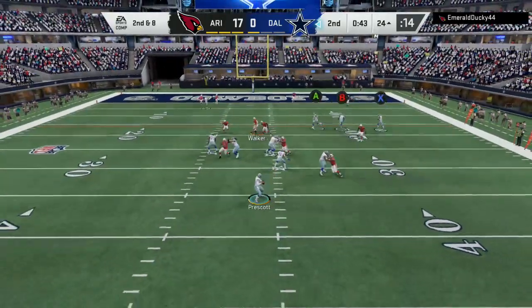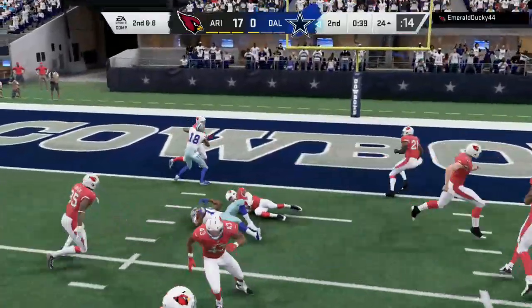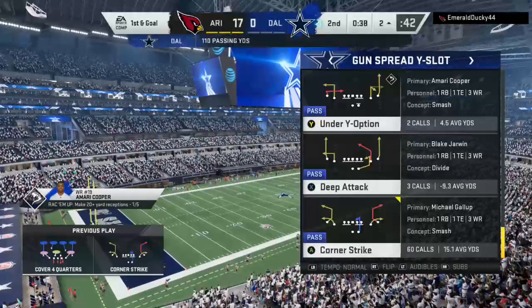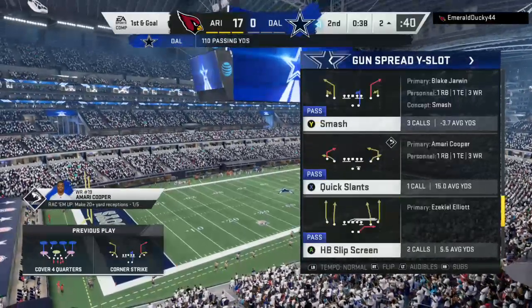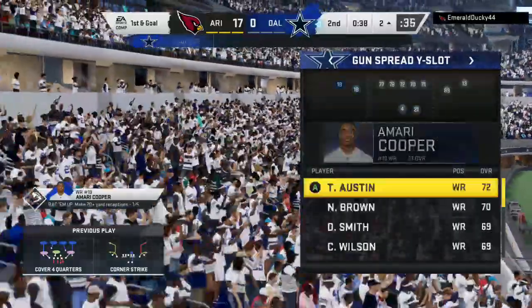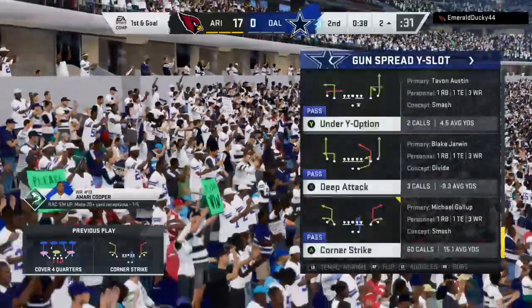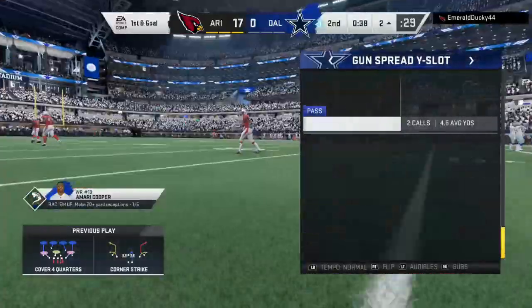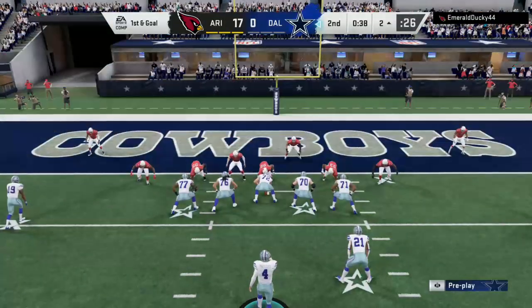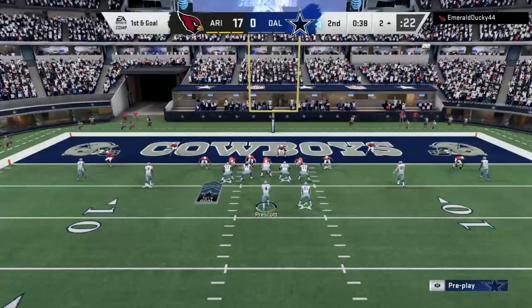Looking to throw again on 2nd down. Prescott. And this is caught. It's Cooper. And they are able to stop him, but he does take it all the way to the 2. The Cowboys signal for their 3rd and final timeout as they stop it here with just under 40 ticks to go in this first half. This is 1st and goal and a golden chance to get a score back here before halftime.